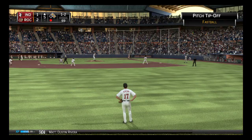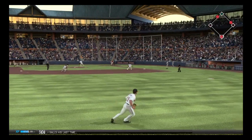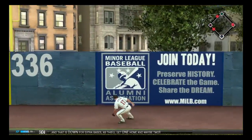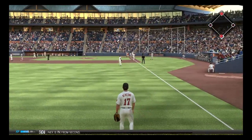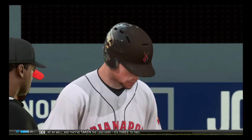Dustin Rivera will stand in. Base on balls his last time. Line hard into left. And that is down for extra bases as this will get one home and maybe two. And the runner is in from second. And he is in to score as well. And they've taken the lead here. It's 3-2.